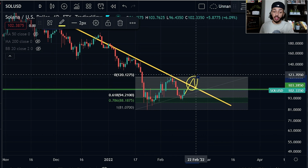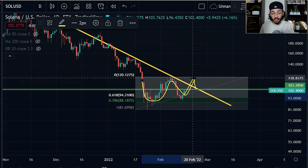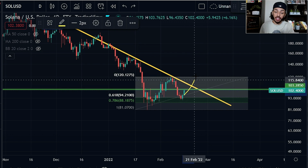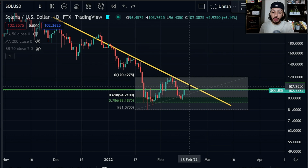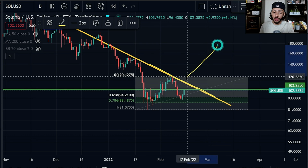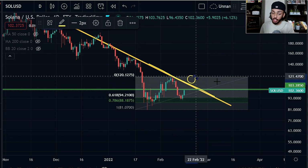And so for that reason, though things are looking extremely bullish, and this could be considered something of a cup and handle pattern here, I'm going to personally be waiting until we get back above this trend line. So the way in which I'm going to be playing this is I'm going to be monitoring, are we capable of getting back above this level here? If we're capable of getting back above this level, I will do a bit of a minor accumulation.